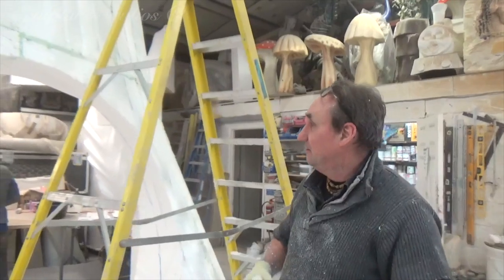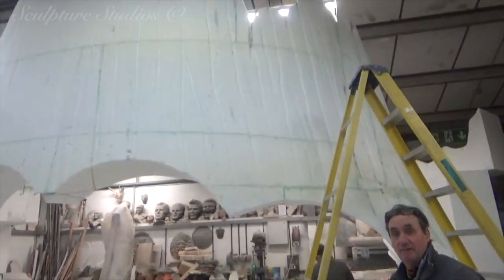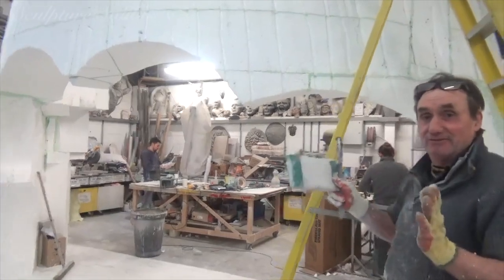We're about, what, 5 days in since starting the project. Everything's been blocked out of polystyrene and all been foamed together. Yeah. But we are getting to the root of it now.